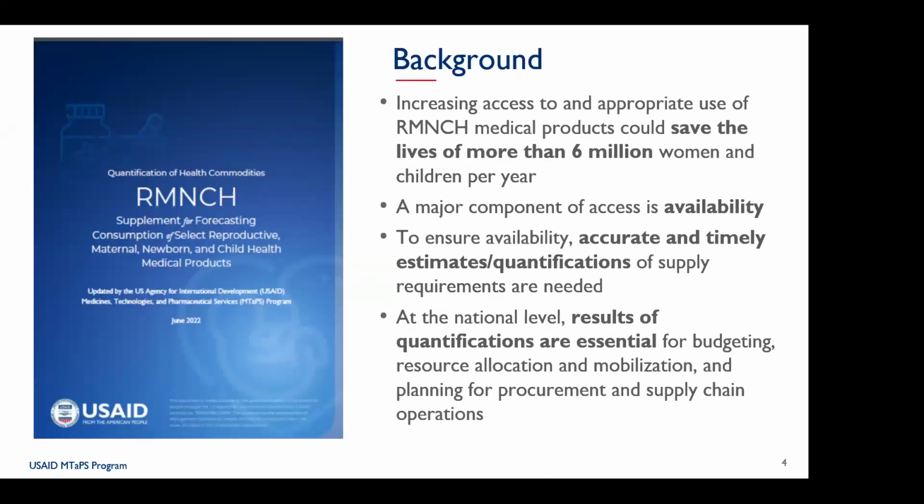Maybe just to go through a little bit of the background so that we understand why forecasting is important. If we increase the access to and the appropriate use of RMNCH medical products, we can save the lives of more than 6 million women and children per year. And a major component of access, as we all know, is availability. And one important way of ensuring availability is to make sure that we have accurate and timely estimates of what are the needs for supplies.